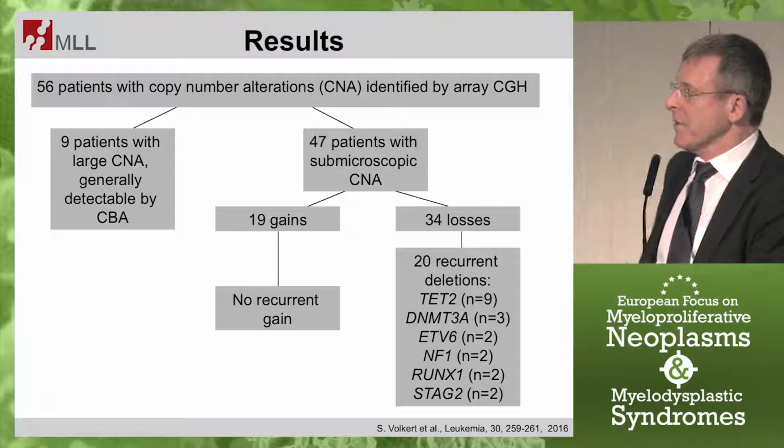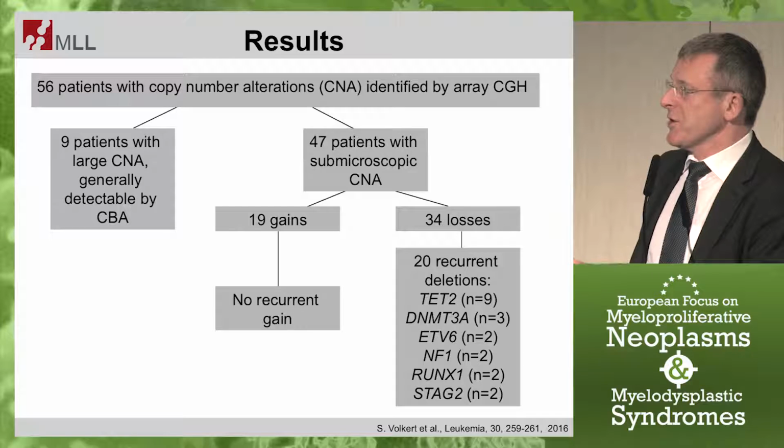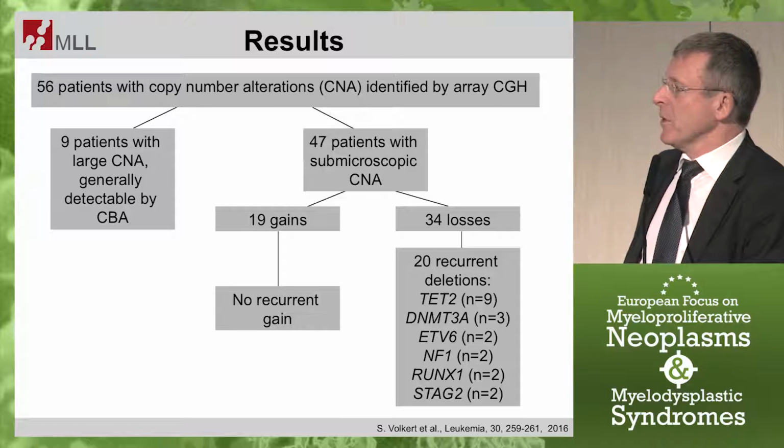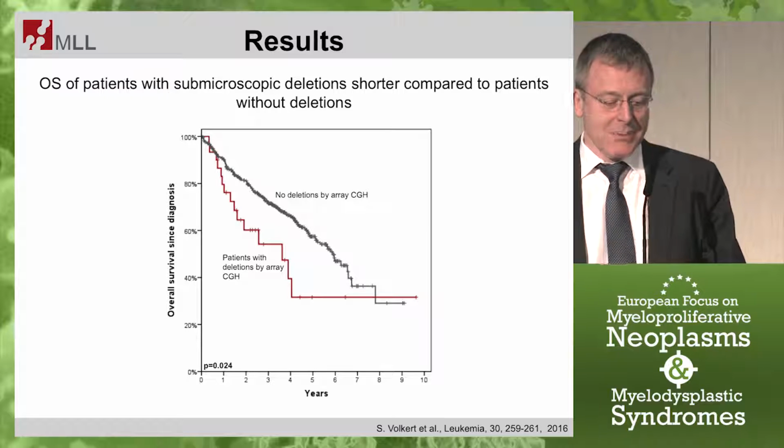So we picked up some very rare cases where patients showed bigger deletions or gains or losses that should normally be picked up also by chromosomes, but the respective metaphase doesn't grow. But we picked up a lot of gains and especially losses in those genes. So that seems to be there something more than just the karyotype being normal.